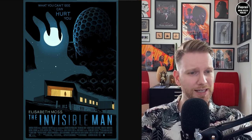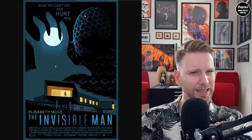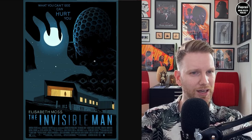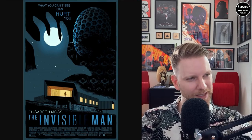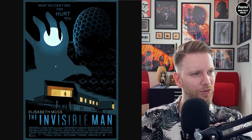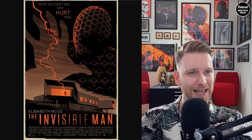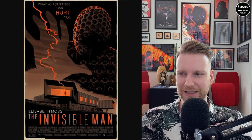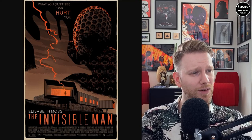And yeah, this print is very, very cool. I like the way the invisible hand and this suit you can see in there. And yeah, the house, very cool house she was trapped in. I think that's a very good metaphor in this case. And there's also a variant print which has the lightning in there as well, and the red colors. It's an edition of $175.